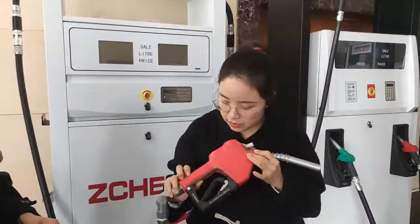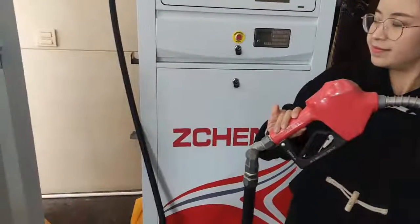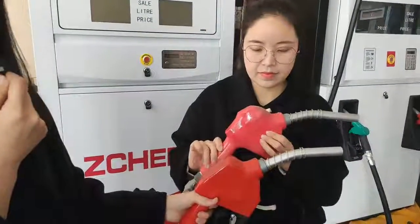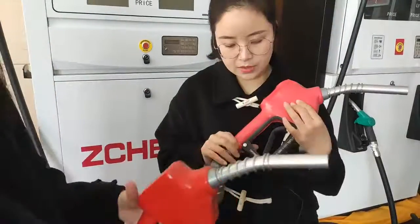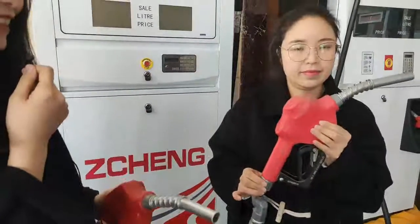This one is the OPW 11B. And this one is also from OPW, a brand. It is 11A, but the second one is 11B type. Yes, 11A here and 11B there.